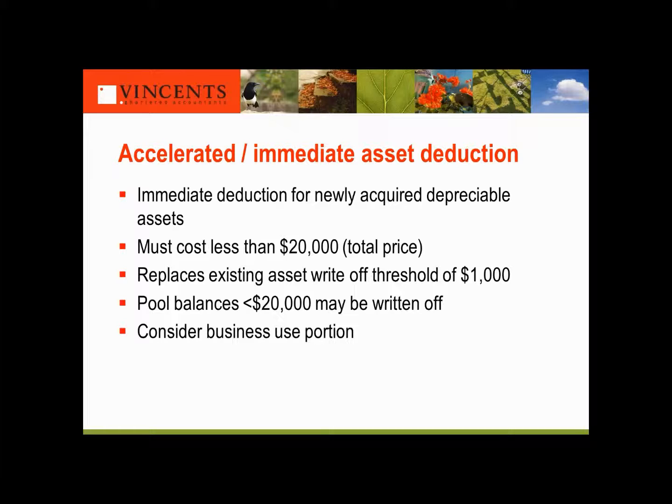Under the small business entity rules, there's a 5-year lockout rule where small businesses previously opted out of the capital allowance provisions. That lockout requirement doesn't apply during this period where this accelerated depreciation deduction is available. So if you have a client or you're an entity that has been locked out of the SBE capital allowance provisions for some reason, then you may be able to get back in, provided of course you meet the SBE test that I mentioned earlier.